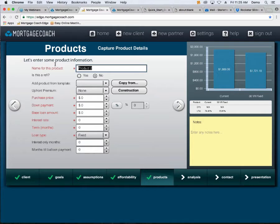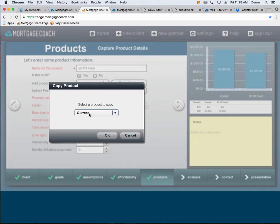So this one I'm going to do a 25-year fix. And I'm going to follow the same steps. But to save me some time with my entry points, what I want to do is answer this question. Is this a refinance? Yes. I can enter in all the information, but I'm going to leverage from my copy from feature to save some time here. So I'm going to select copy from. I can copy from the current mortgage or that 30-year that I just created. So I'm going to copy from the 30-year and do a little bit of editing here.